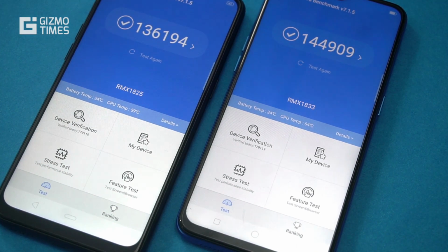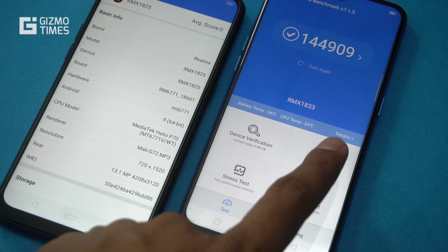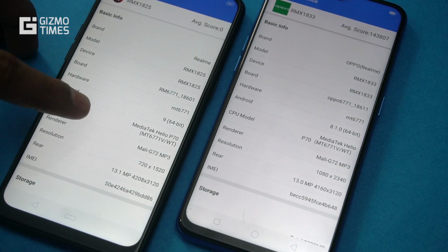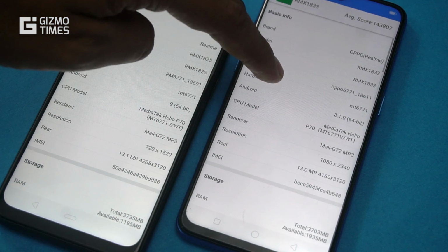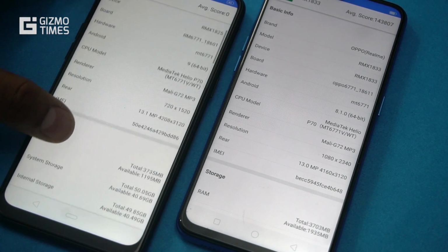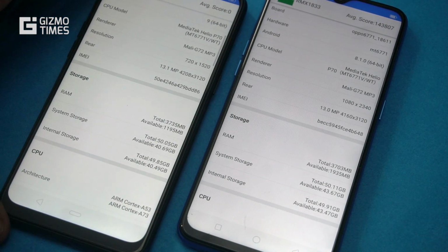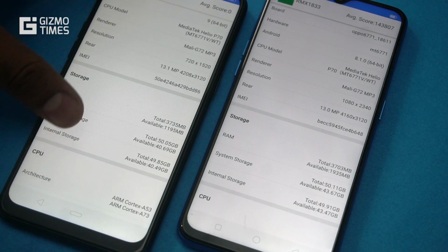Going to the about section, you can see that the Realme 3 comes with the latest Android 9 and ColorOS 6, while it's Android 8.1.0 Oreo on the Realme U1. But the chipset and the GPU stay the same. It's Helio P70 on both, and it's Mali G72MP3 GPU as well. And if you check out the variants here, it's 4GB RAM, 64GB that is present on these two devices.